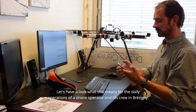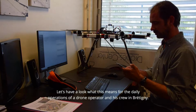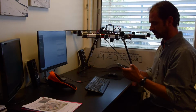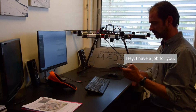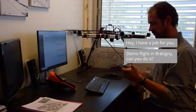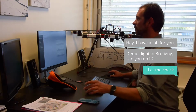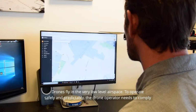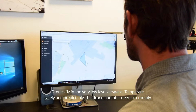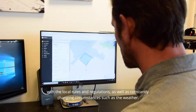Let's have a look at what this means for the daily operations of a drone operator and his crew in BrA. Drones fly in the very low-level airspace. To operate safely and predictably, the drone operator needs to comply with the local rules and regulations, as well as constantly changing circumstances, such as the weather.